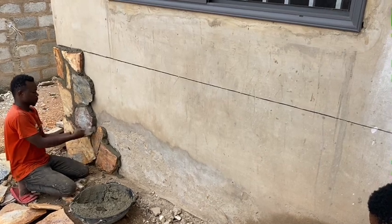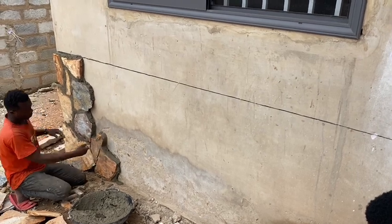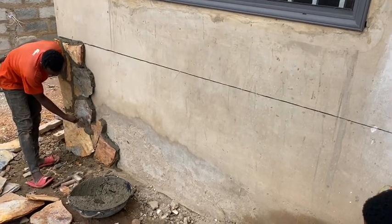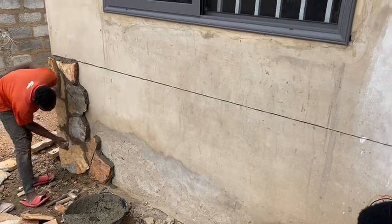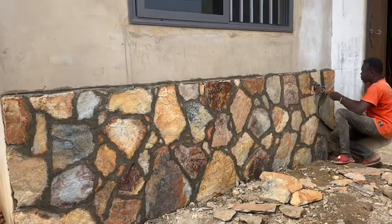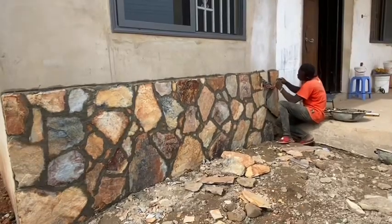We've gone to buy, I think, two more stones. For the two stones, I think I went with the artisans themselves the first time, as you guys can see from the previous videos. They made their selections, and later on I went there to buy the other half myself. For the other half, I think I paid like 800 cedis. It was a half truck.